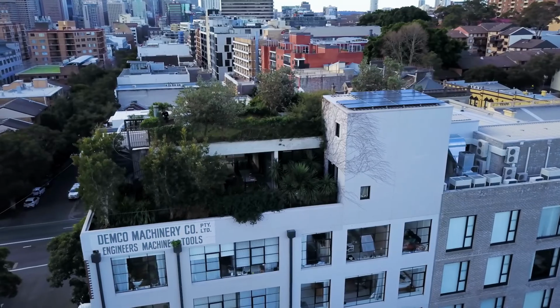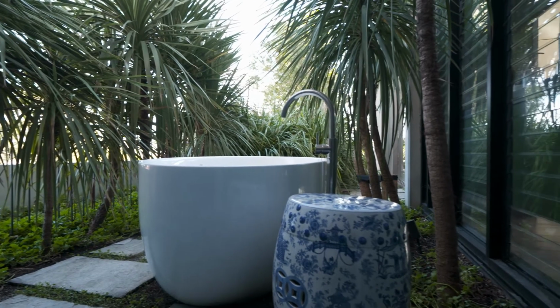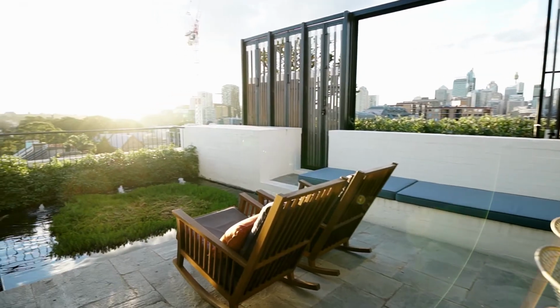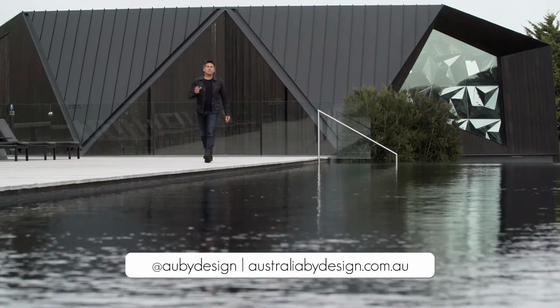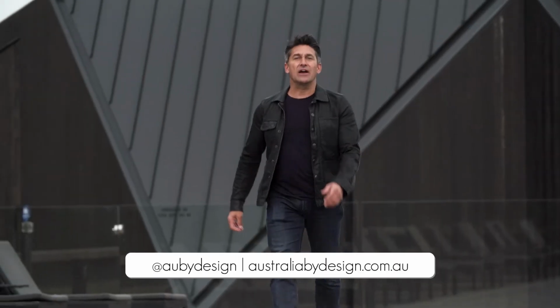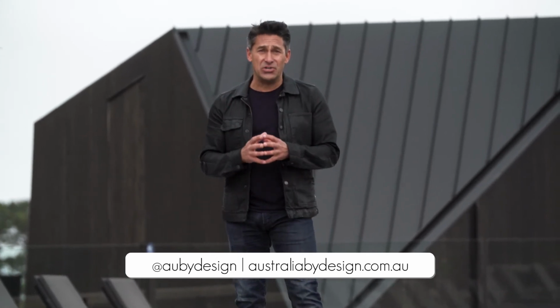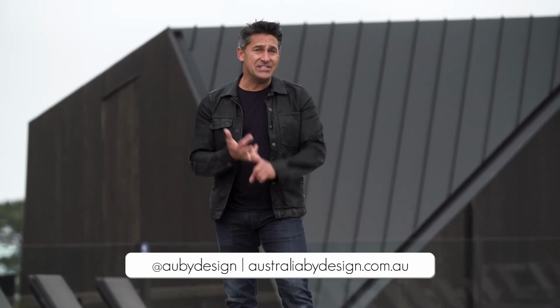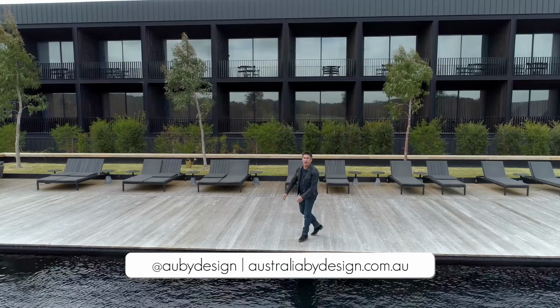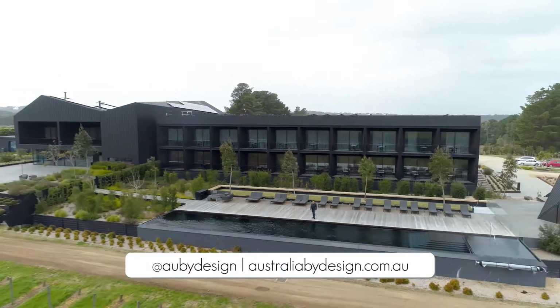By designing an apartment that lets the outside in, Adam has managed to create a detailed, unique oasis right in the heart of the city, while still paying homage to its industrial past. Well, congratulations to Cleveland Rooftop for taking out the top position on Australia by Design Interiors. It has been an extraordinary journey through architecture, interiors and landscape. We hope you'll join us next time on Australia by Design.